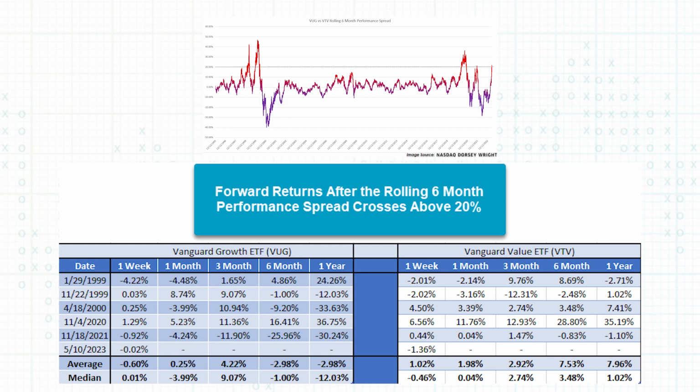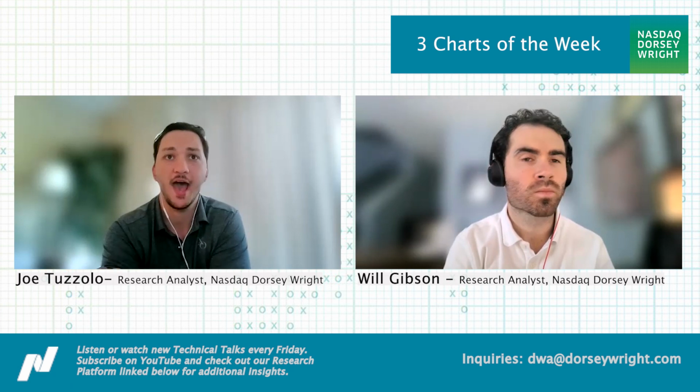A bit mixed on the forward returns, at least looking at the growth returns. So VUG forward returns 1 year out, the average is down 3%, but you didn't have one occurrence where it was within 10% either way. So you had 24% positive, down 12%, down 33%, up 36%, and then down 30%. So some pretty outsized returns anytime this has happened. On the other hand, value really didn't have any. It had one really good return period, which was November of 2020, with forward returns of 35%. But other than that, you really didn't see any outsized negative or positive returns that would raise an eyebrow. So we'll see what happens moving forward.